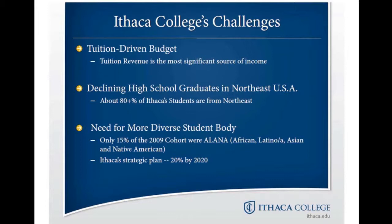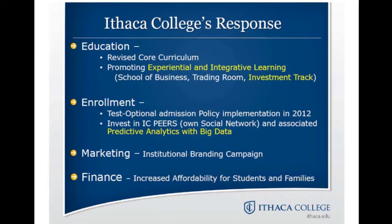And also the student population was not very diversified, and we needed to increase ALANA students' enrollment. ALANA stands for African, Latino, Latina, Asian, and Native American students, if you are not familiar with this terminology.